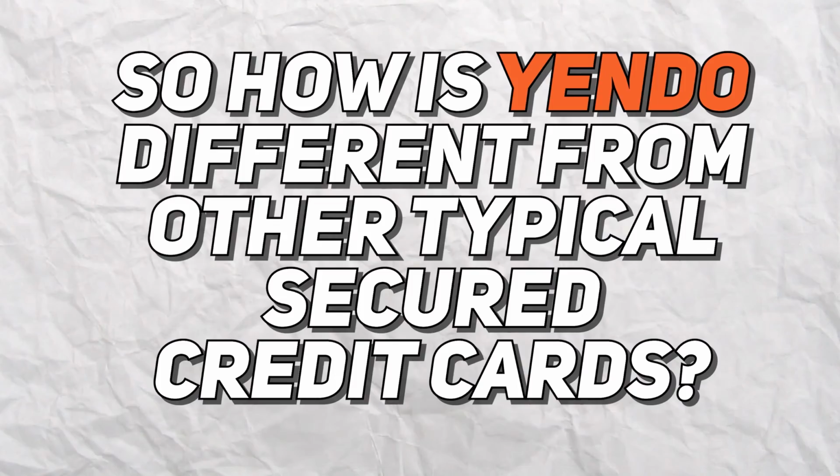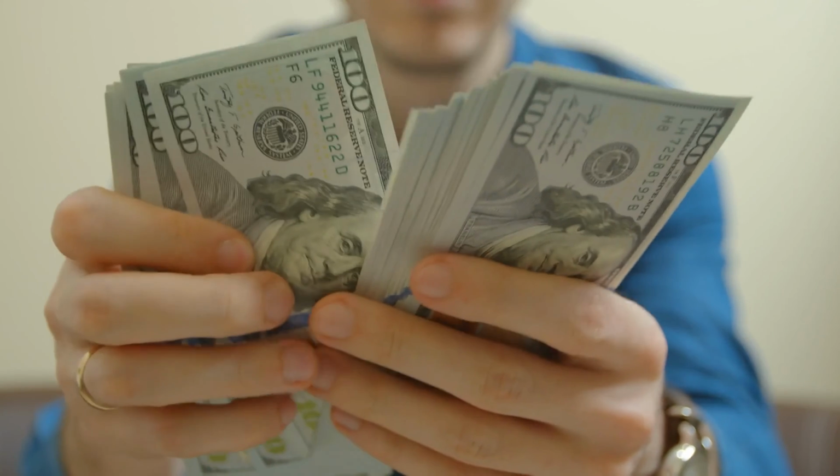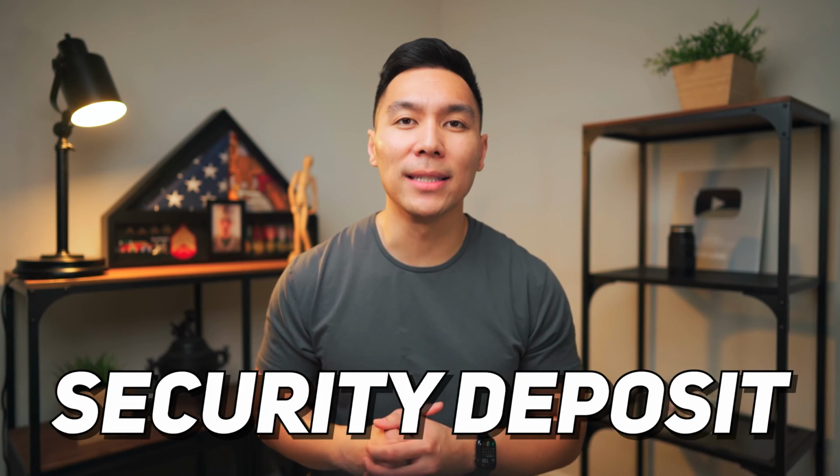So with this type of credit line, you have to be careful about the balances that you have on your credit card. So how is Yendo different from other typical secured credit cards? Typically, secured credit cards require money to be deposited into an open account. That money is known as a security deposit, and your credit limit is equal to the amount of the deposit.